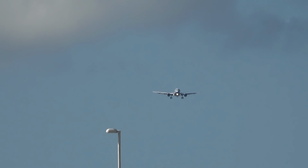On final, one left. Good morning, Tower. It's King Air 762 Mike Charlie. Hold short to one right. 762 Mike Charlie, Tampa Tower, roger. Runway sweep in progress, hold short to one right for 2 Mike Charlie.